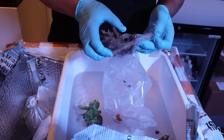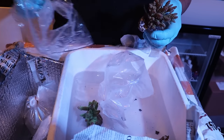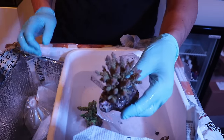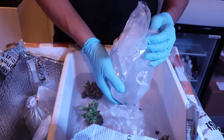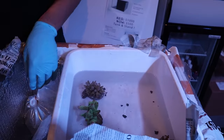Look at that. 2 days transit from the other side of the world in basically no water. And that looks fantastic. Oh, sorry, I didn't realize where the camera is. Looks great. That's a really nice Acropora tenuis. And if you're looking to keep acro, that is a pretty easy one.